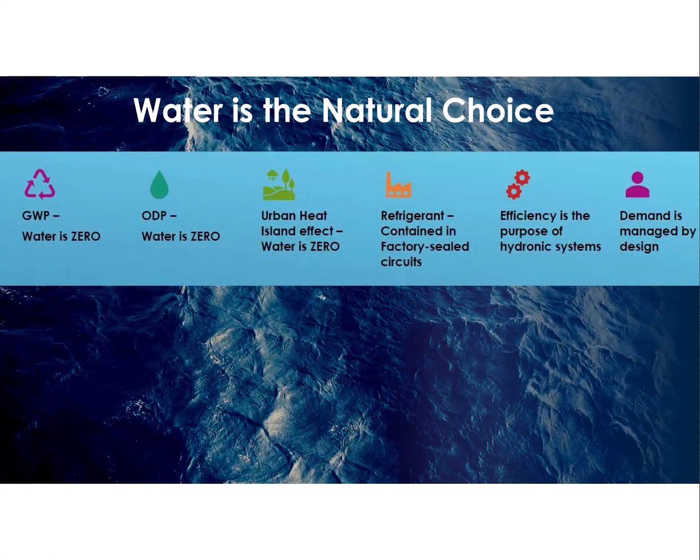Simply put, water is safer, easier to use, requires less monitoring, and is better for our environment. Water is cheap. It has a high thermal capacity and low viscosity, making it perfect for use in HVAC systems. And radiant systems are the most efficient, most resilient solution for heating and cooling that can be installed today.